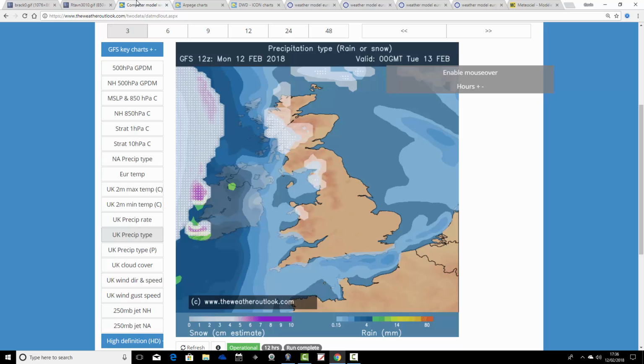This is a precipitation type forecast based on that GFS run. This is for midnight. We've got a band of heavy rain, from weatheroutlook.com, by the way. You can find a link to Weather Outlook on the links page. We've got this band of rain coming into the west at midnight. Notice there's snow out in the Atlantic.